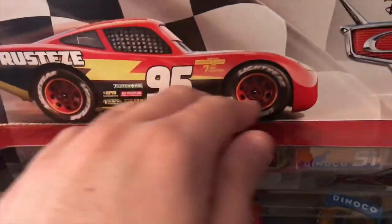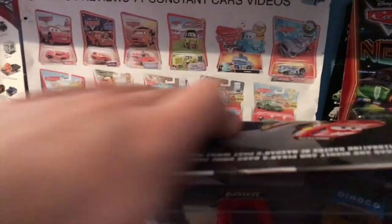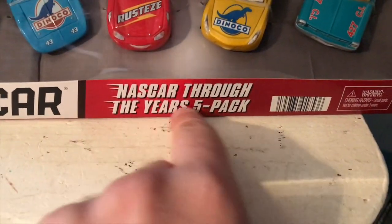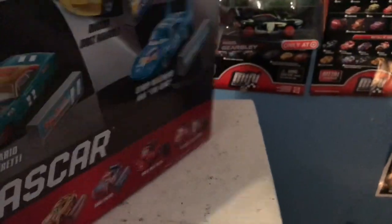I really like this box design. We have this really nice image of McQueen on this huge cardboard flap. Got the metal logo, NASCAR Through the Years 5-pack with that sort of zooming by font. Includes pit stop barriers, as you can see.